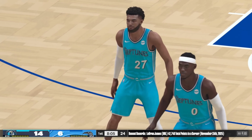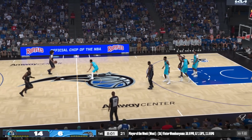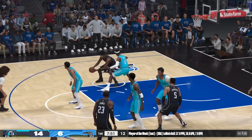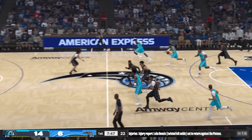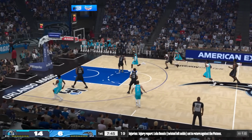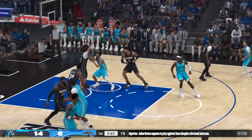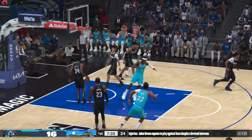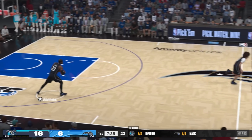Amazing first quarter for Jovanovic compared to what we usually see from him. Love that. Carter stalled in his tracks, blocked by Jalen Duren. What a play. Murray on the other end, sizing up Anthony Black, firing and scoring. The Neptunes got 16 points in the first 4.5 minutes of play.